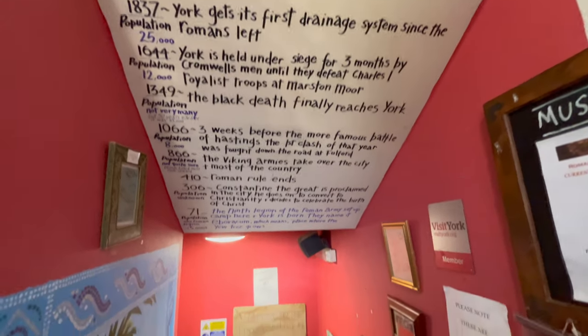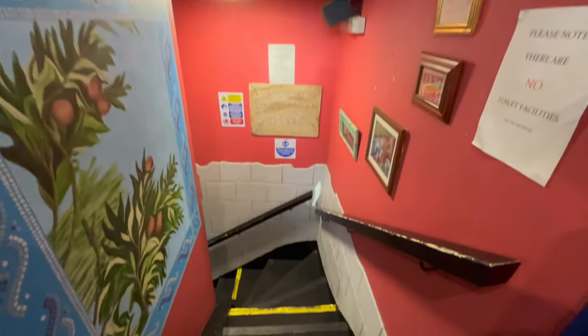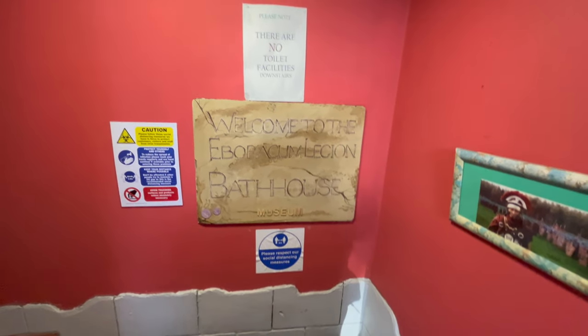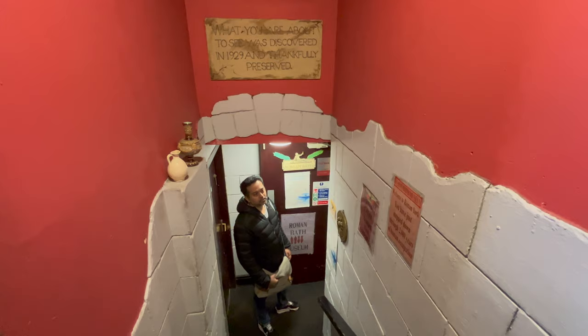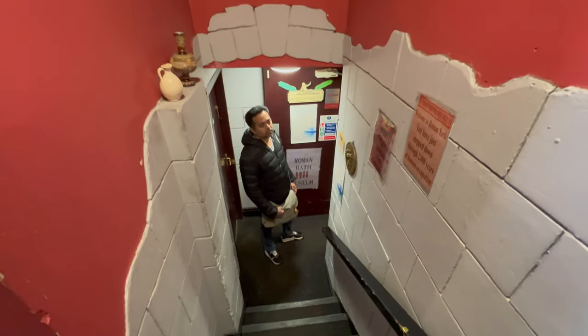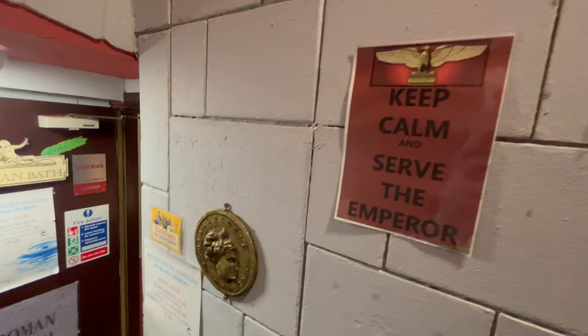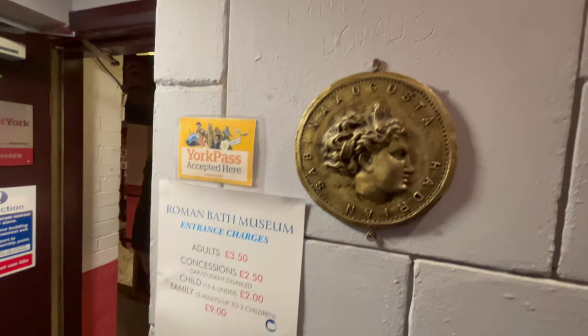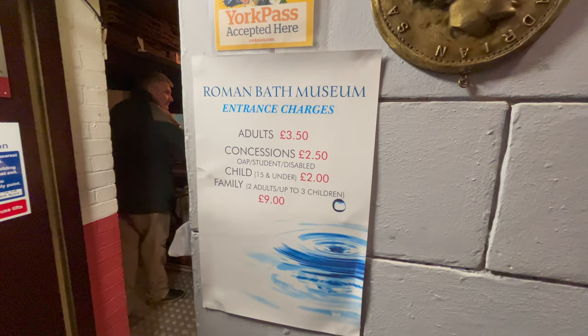Originally constructed by the 9th Legion between 71 AD and 122 AD, this complex once spanned approximately 200 square meters. However, today, only a portion of the original structure remains visible, including the caldarium, hot room, a fragment of the frigidarium, cold room, and a solitary plunge pool.